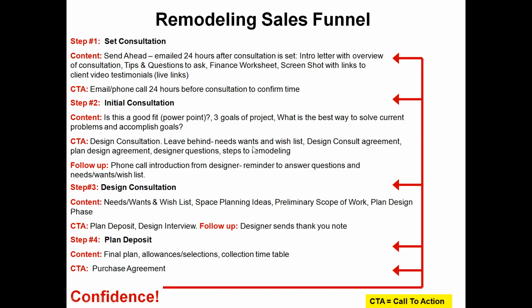You're going to show them and have them authorize a design consultation agreement, and I recommend you charge $250 for this. You can get a copy of this agreement right below here. You're going to give them a copy of your plan design agreement. There's one right below here too if you want to compare notes. You're going to give them some questions that the designer is going to ask them, and you're going to show them the different steps to remodeling, from this point all the way to having their project completed.